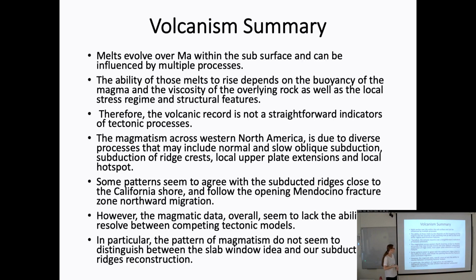And definitely in this region of Western North America, where we previously had normal subduction, before that we actually had a flat subduction of the Laramide, I'm assuming there's a change from normal to a very slow oblique subduction. There's a slab window idea compared to subducted ridge crests. There's a vast extension in the Basin and Range. There's many, many processes that could evoke this volcanism. So how can we differentiate and test specific tectonic ideas with this record? I'm suggesting in this part that we can't at the moment.